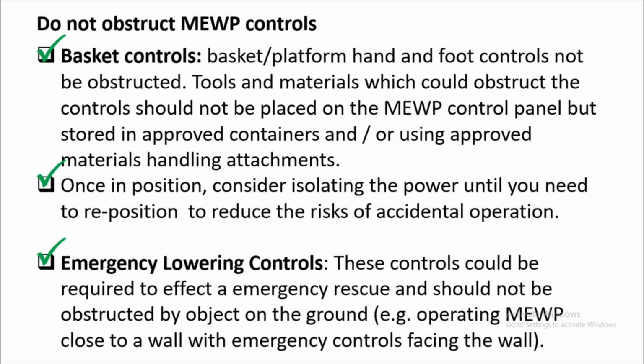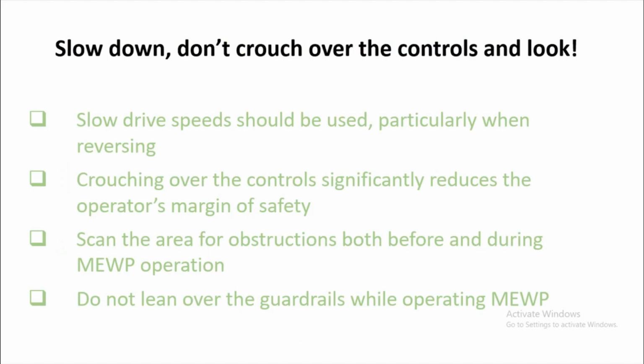The same thing applies to fire extinguishers. Make sure that fire extinguishers are always accessible all the time. Slow down, don't crouch over the controls, and look. Slow drive, this is for the operator. Slow drive speeds should be used, particularly when reversing. Make sure that when you are reversing, there is a reversing alarm attached to the MEWP so that you can alert any other people around you.